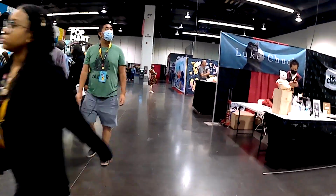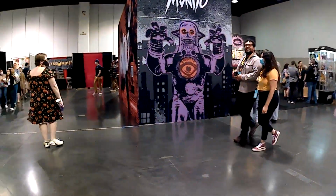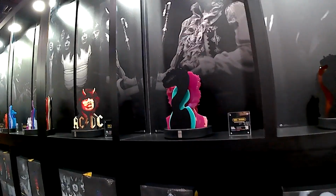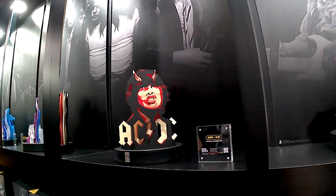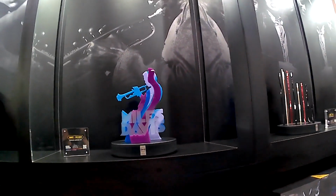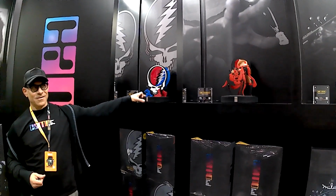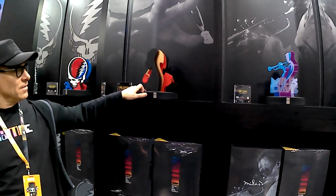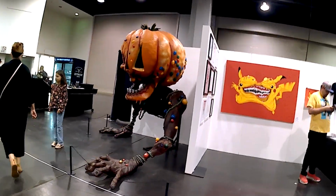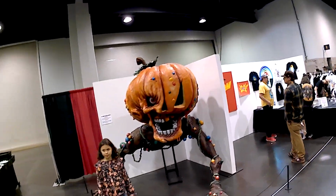The convention also features many independent artists showing off all the things they made. Like this one booth featured acrylic cutouts that pay tribute to a lot of great bands and musicians. They've also got these art installations and displays that are pretty big.